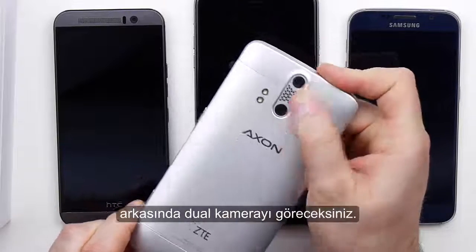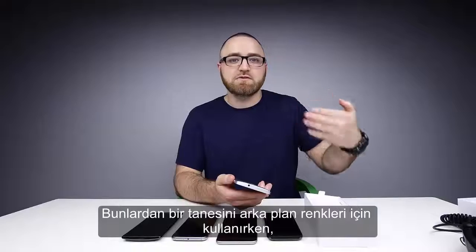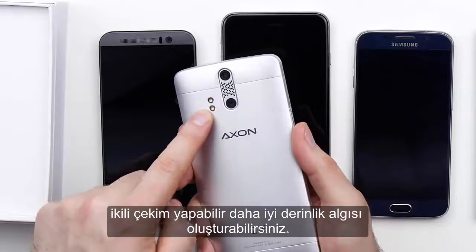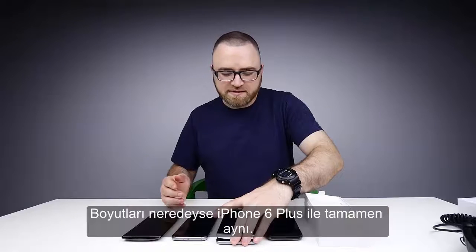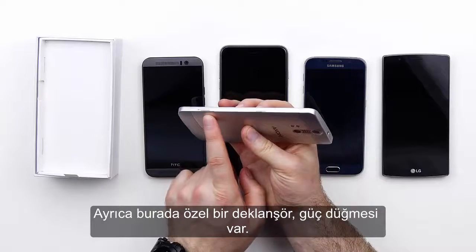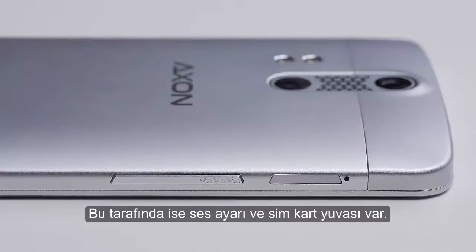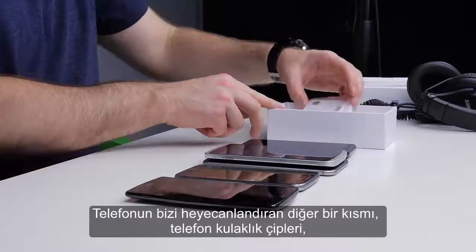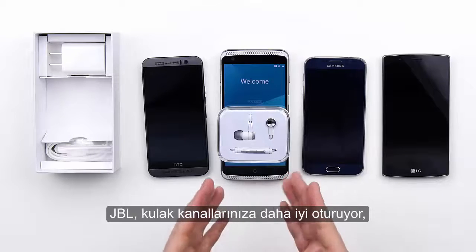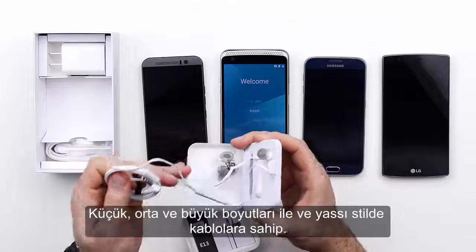You can see it has dual cameras on the back. One of these is going to be used for the background blur. You could take 2 shots and get the perception of a greater depth of field. Also 2 flashes there. Footprint wise is almost identical to the iPhone 6 Plus. You've also got a dedicated shutter button, power switch in this location over here, volume rocker on this side, and a SIM card tray. Now, the other exciting part about this phone is the headphones it ships with. They're from JBL. They sit a little bit further in your ear canal. We have small, medium, and large, and a flat style cable.